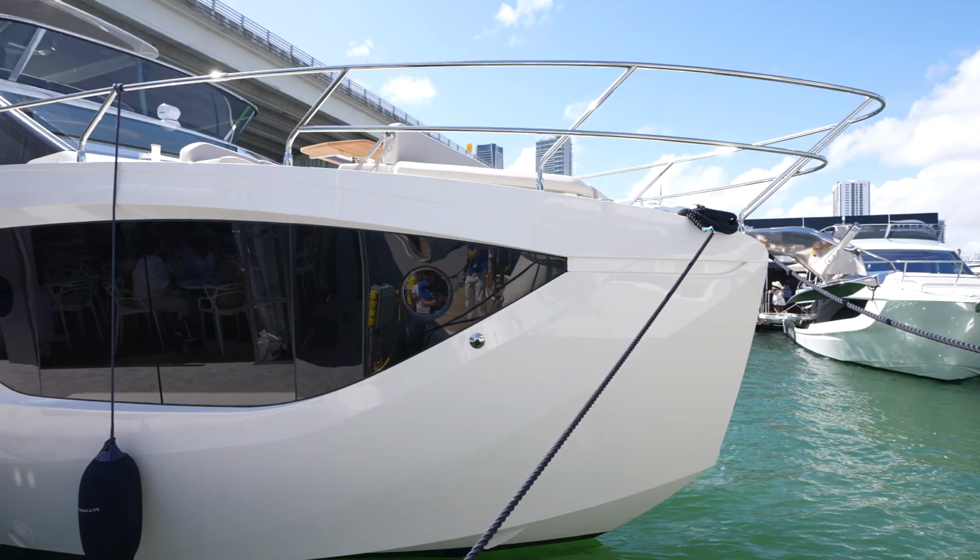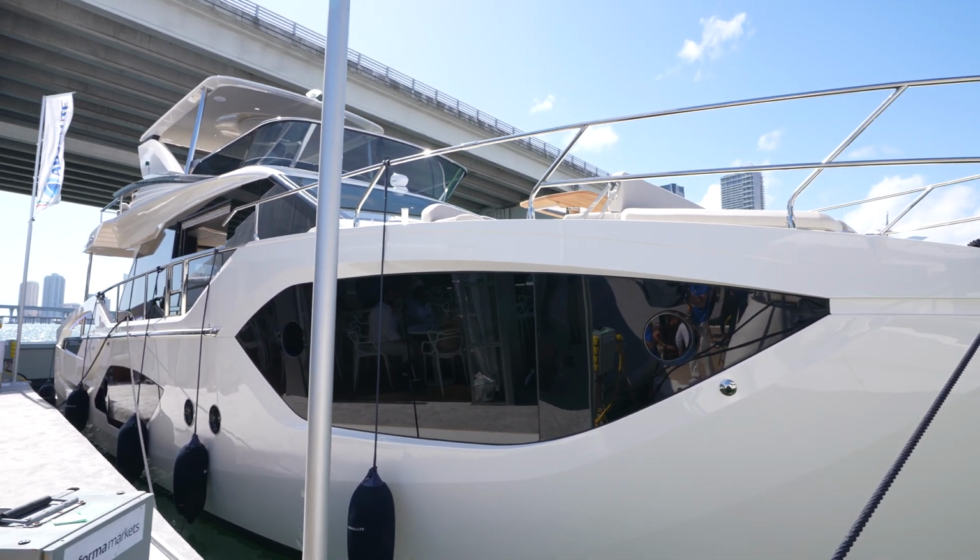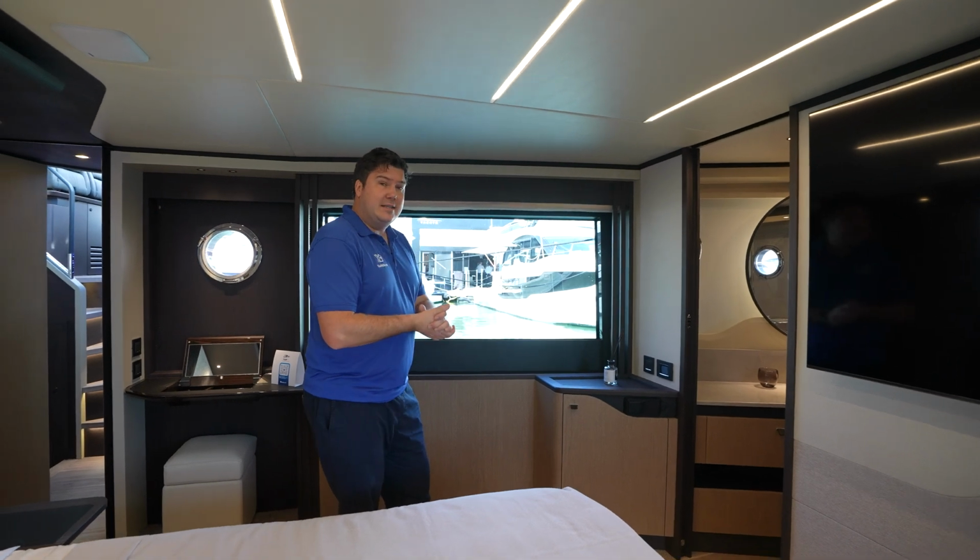You obviously note these windows from the outside. They're such a big part of this boat's external styling, but on the inside the effect is pretty lovely.